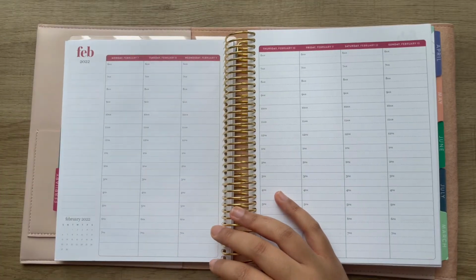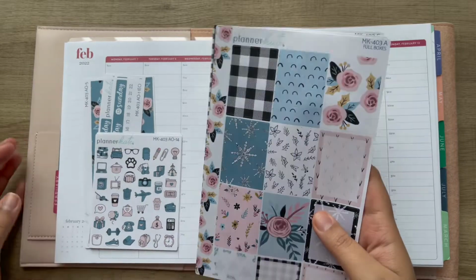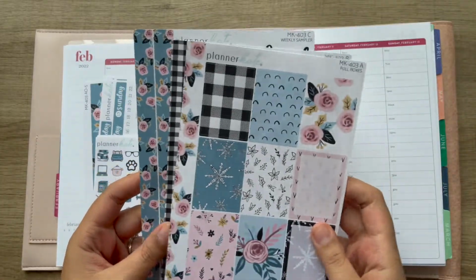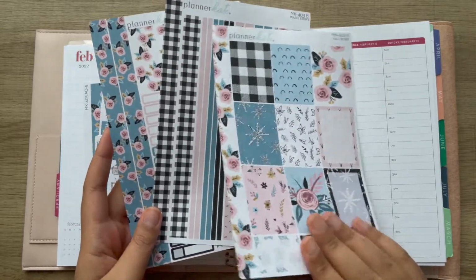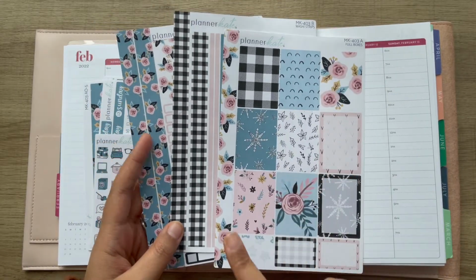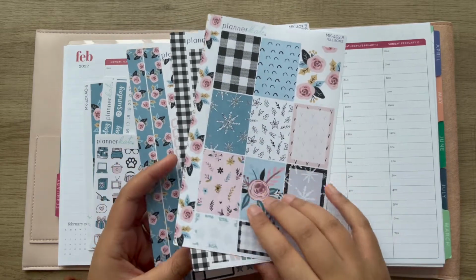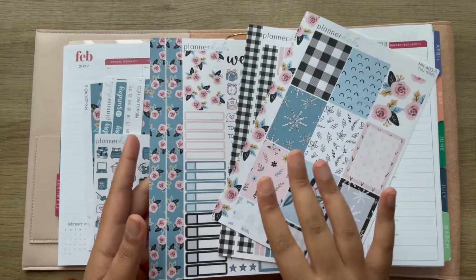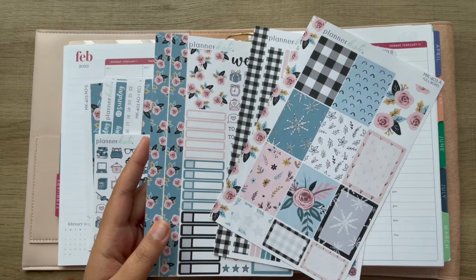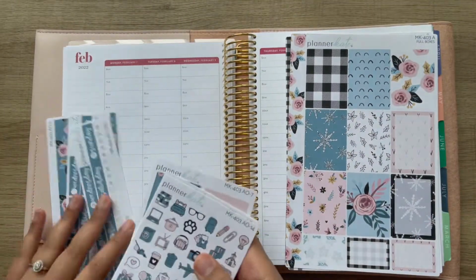And for this week's kit, we are using this one from PlannerKate. I loved this kit as soon as I saw it. And it's kind of funny, I saw this artwork through another shop and was going to buy it for February, and then PlannerKate released the exact same clip art and patterns for January, but I knew I wanted to use it for February, so here we are.